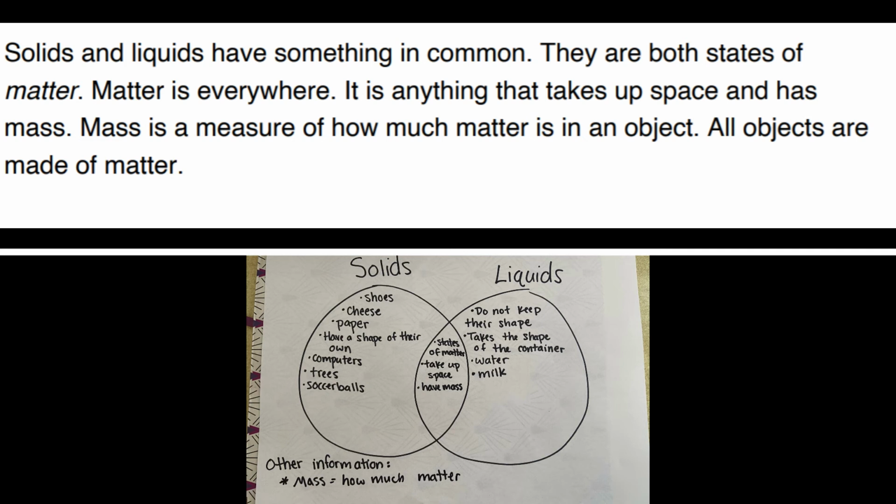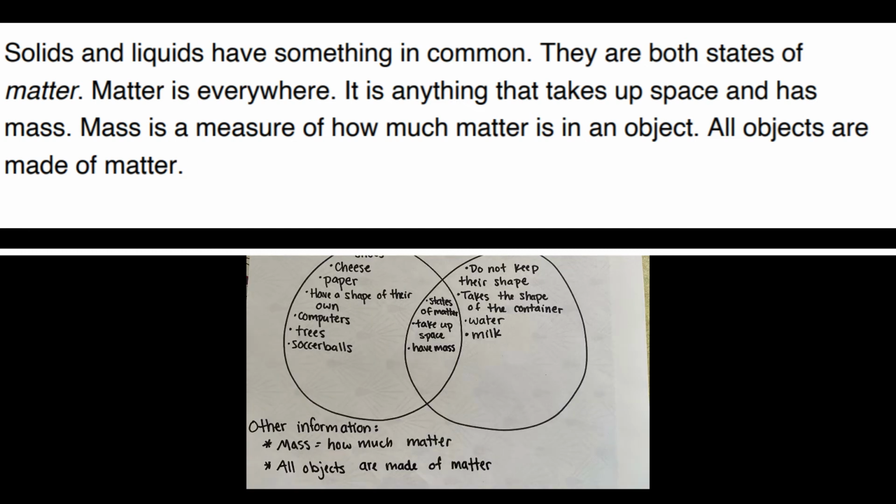Mass is a measure of how much matter is in an object. All objects are made of matter. So I noticed that these two pieces of information could not fit in the solids and liquids section, so I went ahead and wrote other information and placed it at the bottom of my graph. Now you guys have an awesome graph with all of the information organized, so you can answer your questions more easily.